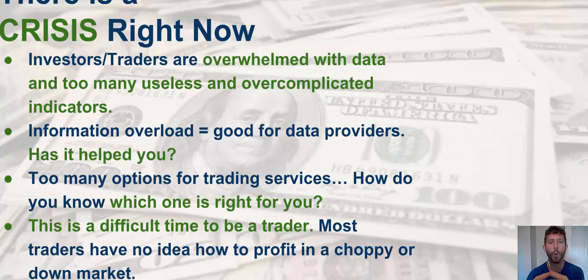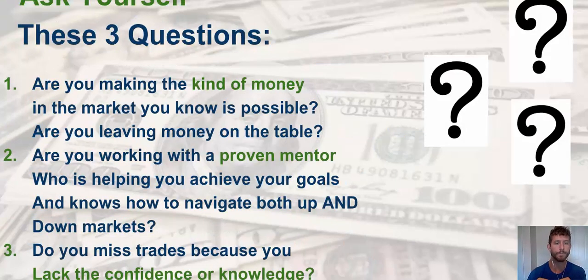Most traders have no idea how to profit in a choppy or a down market. Most traders are losing right now. Most traders lose, period, but especially right now. So I want you to ask yourself 3 questions. Number 1, are you making the kind of money in the market that you know is possible and that you know that you should be making? Are you leaving money on the table?